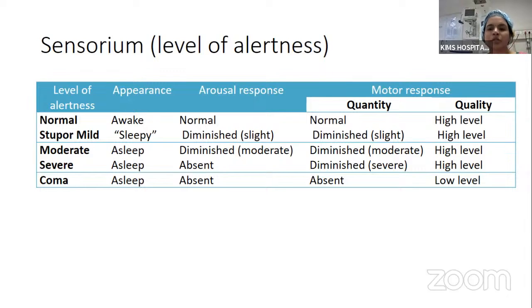There are scales which assess only the quantity and quality of motor assessment.